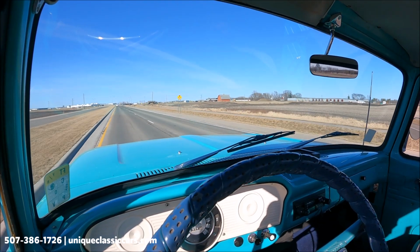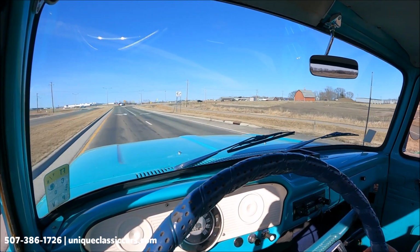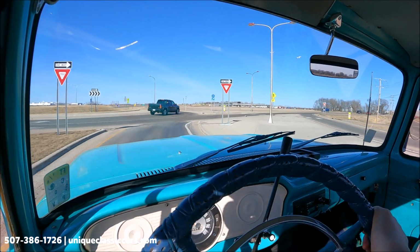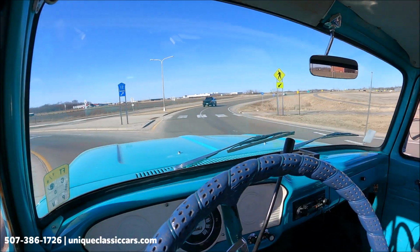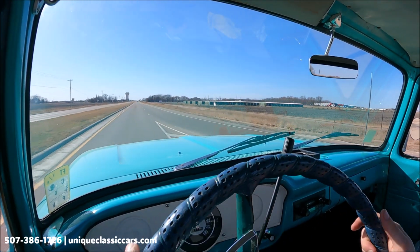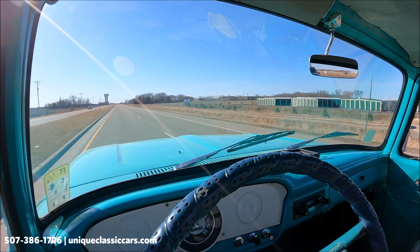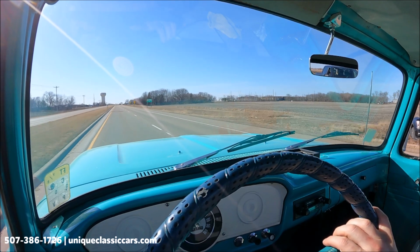Really solid truck. Really, for the most part, original looking. A great truck for somebody. Brakes work well. Speedometer is working. We'll go down a second for the roundabout here. Corners nicely. Truck stays straight if you let go of the wheel, which means it is aligned nicely. This is a smooth riding truck down the road.